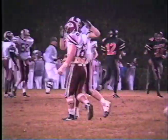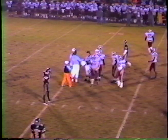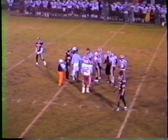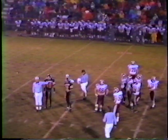And a flag down on the play back here at the 26-yard line. Very seldom do you see a flag so far up the field here, Scott. Yeah, it's way down the field on a play where the ball wasn't thrown. They're pointing to Oak Ridge. Actually, that's a very difficult call. I don't know what it is. It looks like holding against Oak Ridge.